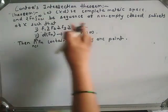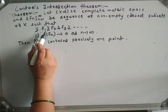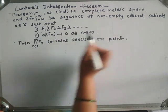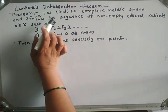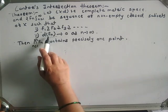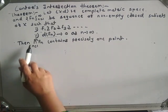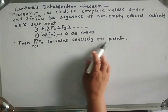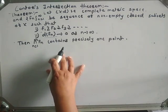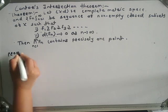And the sequence Fn is a sequence of non-empty closed subsets of X such that F1 contains F2 and so on, that is, the sequence Fn is a decreasing sequence. And in the second part we are given that the diameter of Fn tends to 0 as n tends to infinity. Then we have to show that the intersection of Fn contains precisely 1 point, that is, only 1 point. Okay, let us see the proof of this theorem.